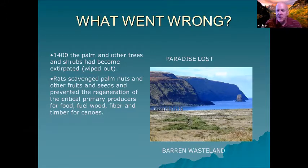They used to think people just cut them all down, and then the soil eroded. But now we believe that there was more to it than that. The rats were the big problem. The rats scavenged palm nuts and other fruit and seeds, prevented the regeneration of the critical primary producers for food, fuel, wood, fiber, and timber for canoes.